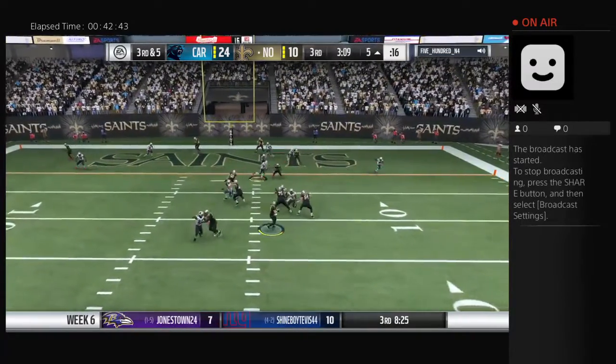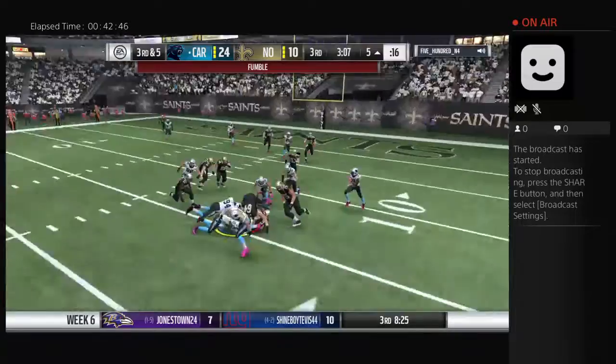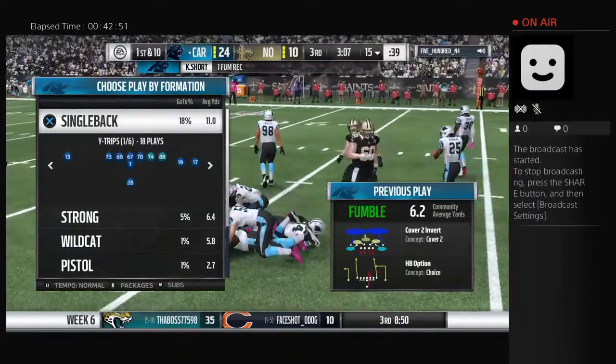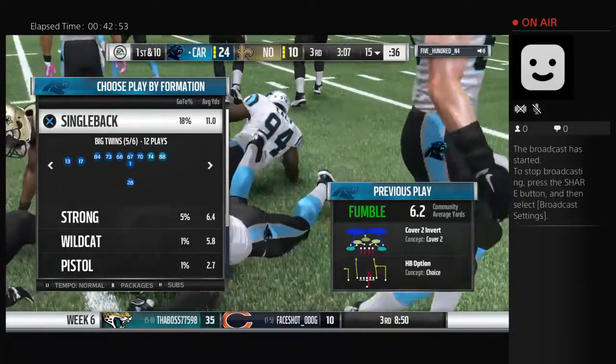Brees now on 3rd and goal. Now Brees lost the football. And a big turnover there as his guys will get the football back. Carolina getting set to take the field.